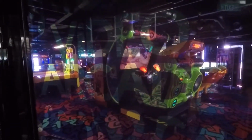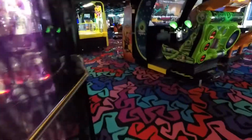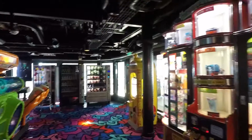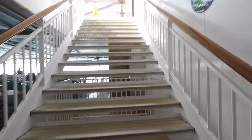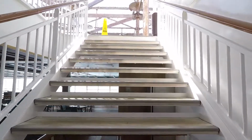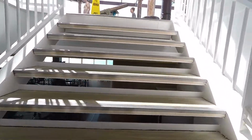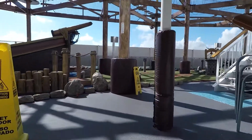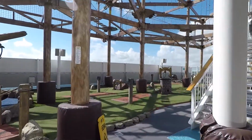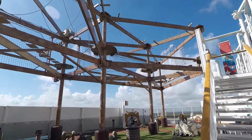We're going to go through this little door and you have the video arcade. This is where you can play any type of arcade game, from racing games to massive air hockey to skee ball, anything like that. So as you come out of the door for the video arcade, there's a set of stairs, and those lead up to deck 17, where you have the big mini golf course. And as you can see up top here, we have the ropes course as well.